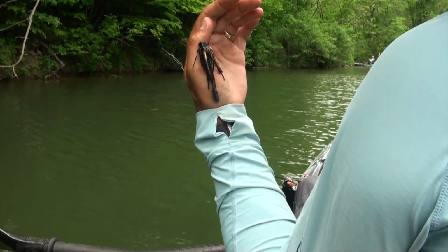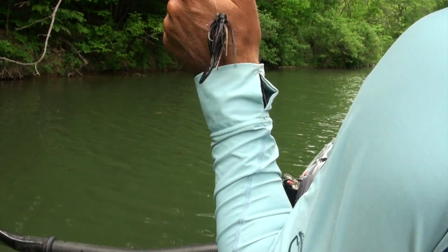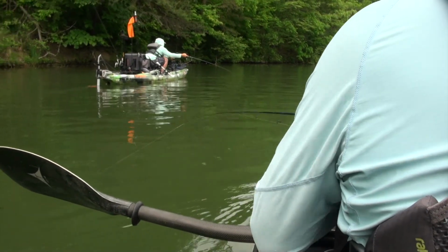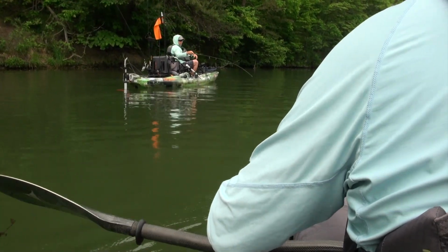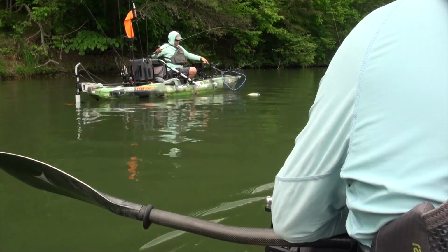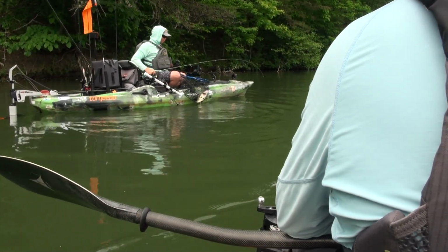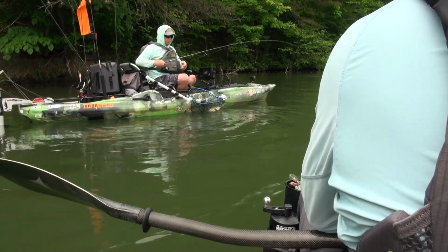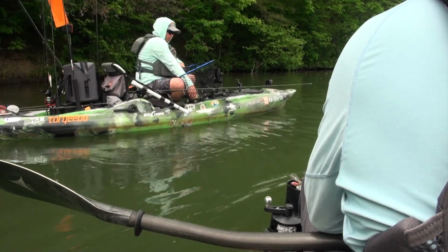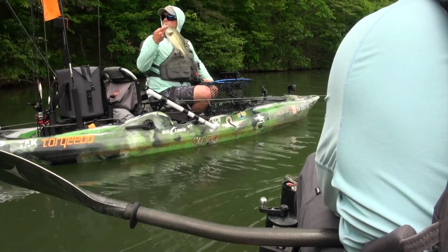Started throwing something smaller. Got that little finesse jig with a little paddle tail trailer on there. What do you hit? Same thing? Big TRD. Yep. Came right out. Chunky. A little better.